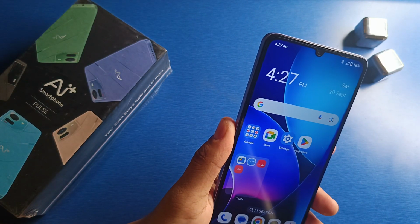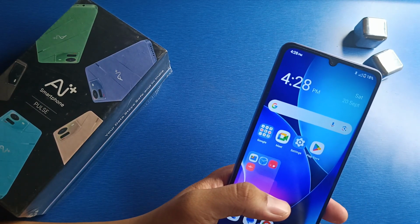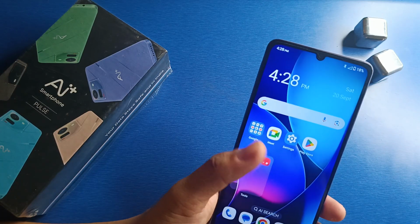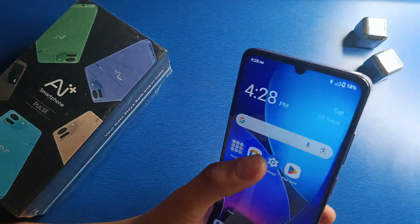Friends, in this video I am going to tell you how to fix a frozen screen in your AI plus smartphone. So let's start, friends. If your screen sometimes stops working, feels frozen, and is not responding, how can you fix it? So let's start, friends.